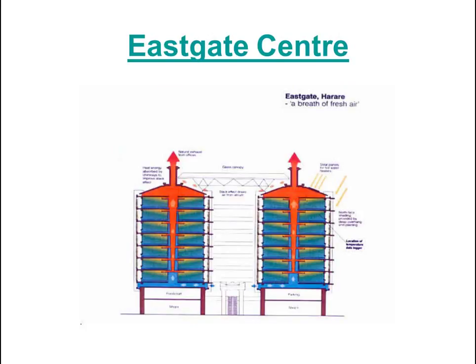The Eastgate Center uses mechanical ventilation to draw in cool night air to cool the building. The center uses less than 10% of the energy of a conventional building of its size. These efficiencies translate directly to the bottom line. Eastgate's owners have saved $3.5 million alone because of an air-conditioning system that they did not have to implement.